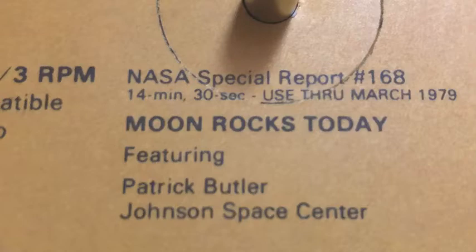2% of these samples are in museums on display and have also been circulated as sample collections, representative sample collections, first to universities for studies in earth science departments, geology departments, and now we're preparing plastic discs containing 6 samples each, 6 typical lunar samples that are going into the high schools and into the school systems.